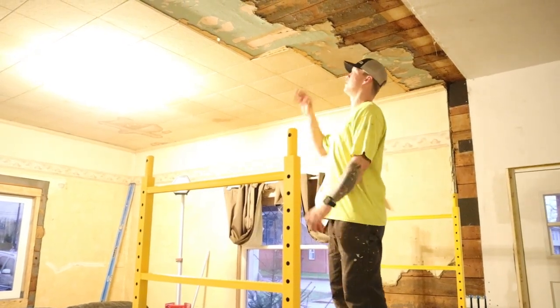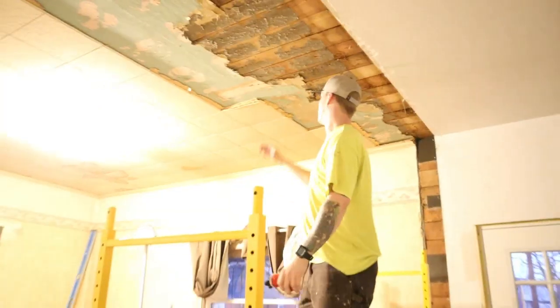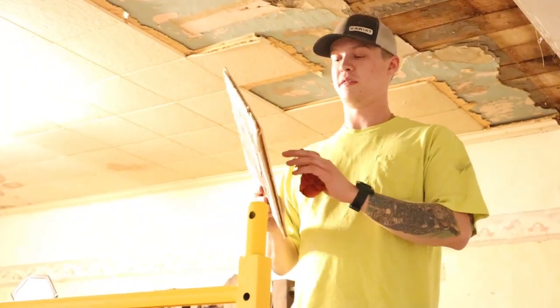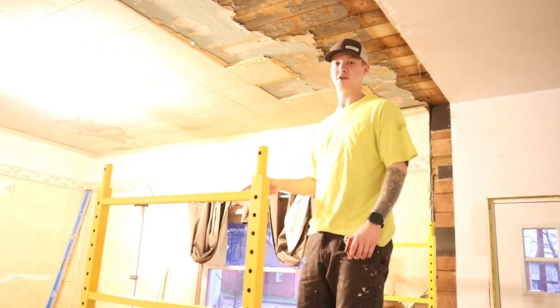Today I'm helping my dad out. We're going to tear up the ceiling, and then tomorrow we're going to put drywall in. So we're going to come in through here. We've already got some torn down, but we're going to take down all these acoustic ceiling tiles. They help deaden sound, and they also have asbestos in them, so we're going to dispose of those properly.